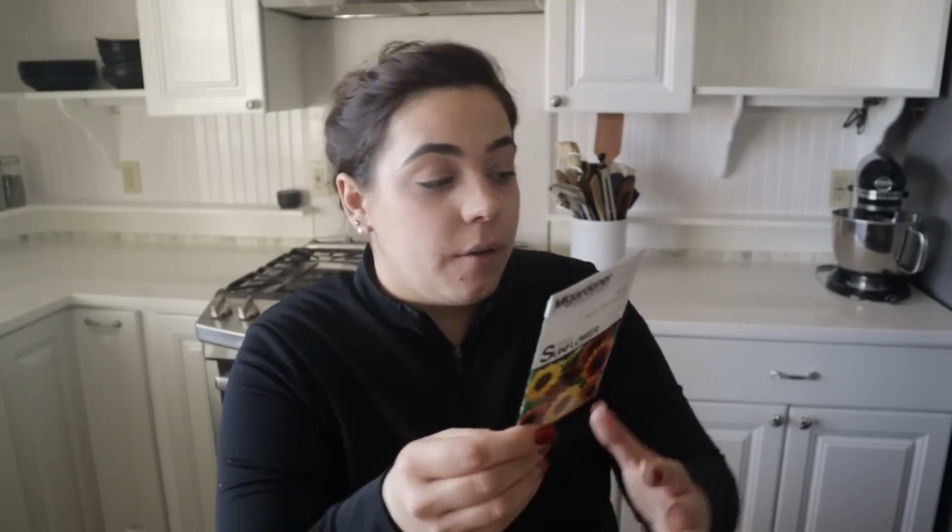So this is the last packet out of this huge seed haul we got. I think it's perfect for adding to my already pretty good size seed collection that I have already.